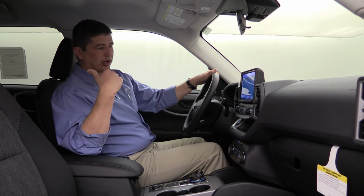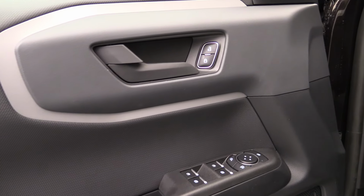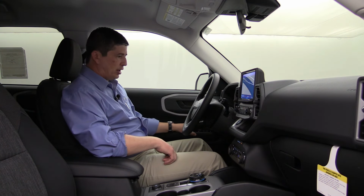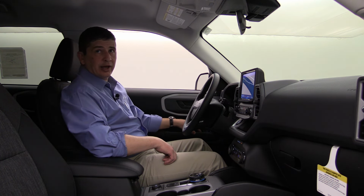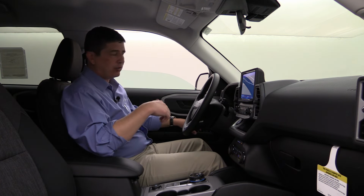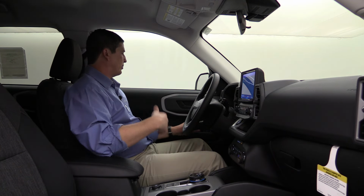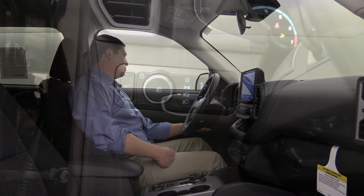So real nice functionality back there. Here on the driver's door, you do have power windows and locks right here, easy to get to. You do have one touch for the driver's window. The passenger windows you have to hold, but it's nice that the driver's window, at least going down, you just press it and it's going to go down for you. Easy to use right there. I do want to talk about the switch over here where the headlight is, because there's some great functionality.